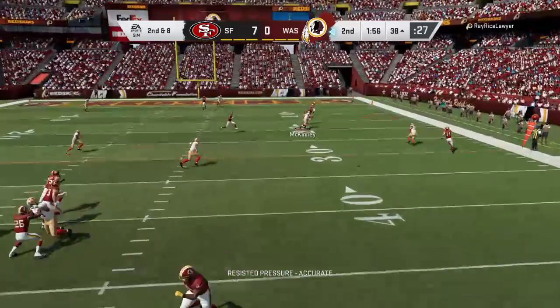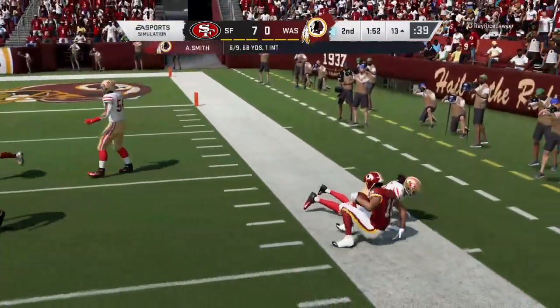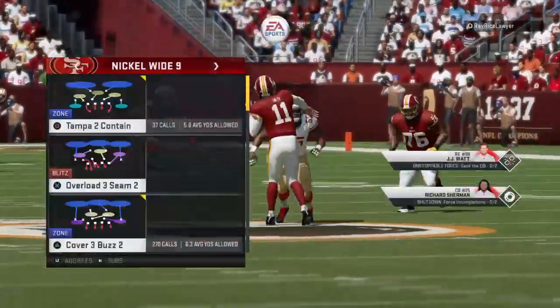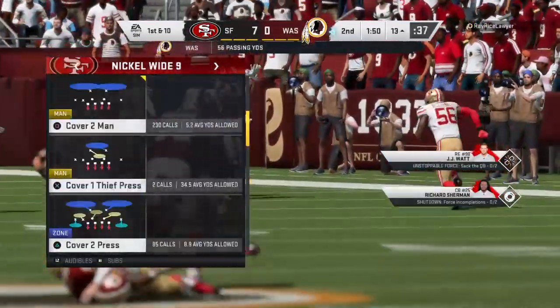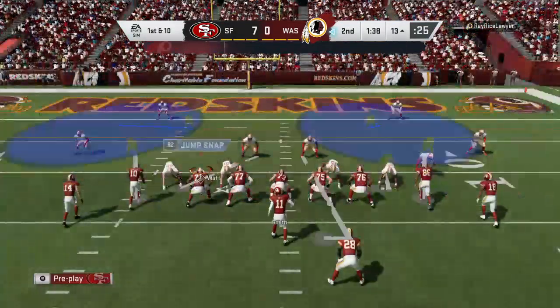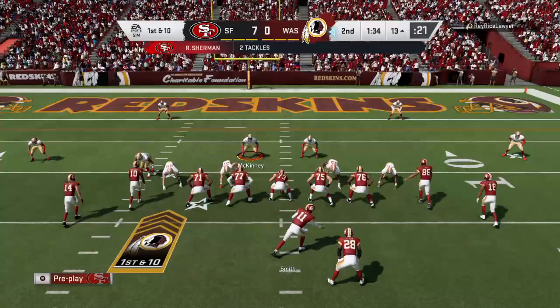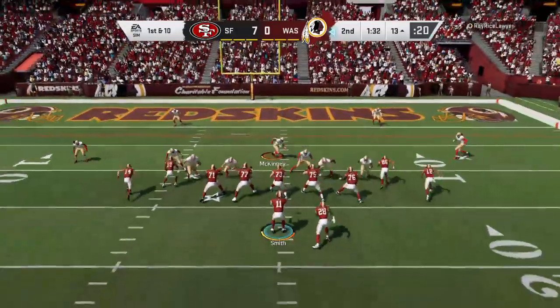Completes it right side to Dodson, and all the way inside the 15 before they drop it. A first down there on a pickup of 25. Redskins with their first trip to the red zone thus far. They have a 1st and 10 at the 13-yard line.